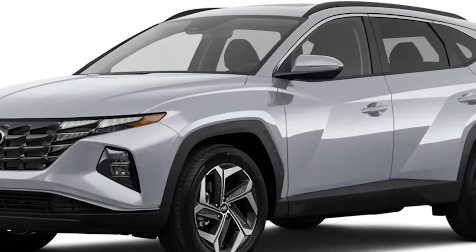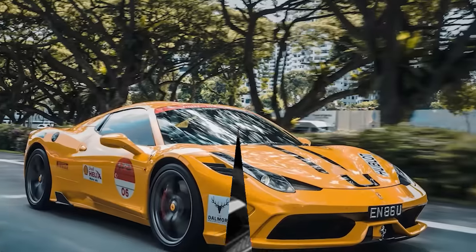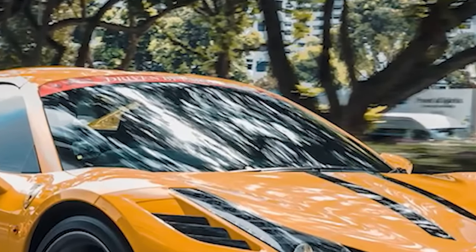The Tucson PHEV's interior room is a plus. Adults will have no problem sitting in the rear seats. Visibility is pretty good out of the front and to the sides, but the chunky rear roof pillars can block the driver's view out back.